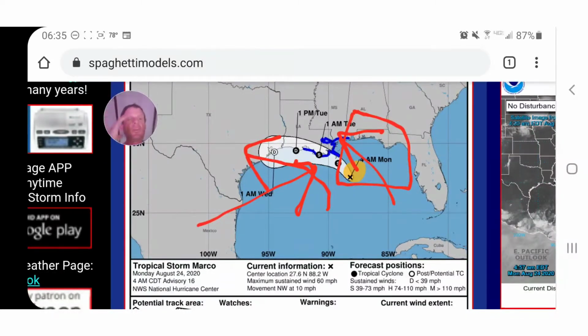Luckily, the tide early this morning was at its peak. So the tide is now falling, so that should be good news for a lot of us that live on the west end of Dauphin Island.